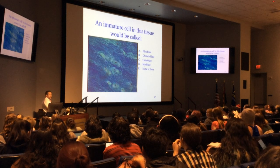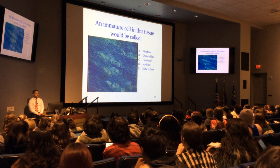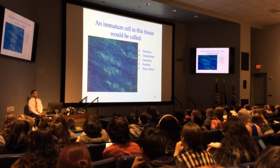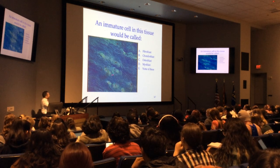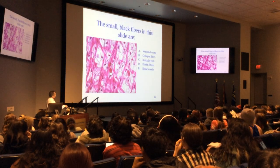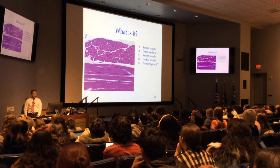Okay, how about this? An immature cell in this would be called what? Fibroblast. Well done. This is fibrocartilage. Right? Fibrocartilage was kind of the wavy, kind of looks a little bit reminiscent of this one, right? But cartilage.